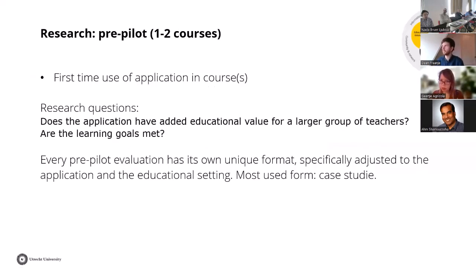So how does this evaluation work? When you have a pre-pilot, so this is the first time use of an application in a course, we very specifically look at the educational added value for a larger group of teachers, because we want to know if this application is interesting for different faculties and for the whole of the university. And we want to know if this application helps with meeting the learning goals. Every pre-pilot evaluation has its own format. This is usually a case study because it's very specific for each situation.